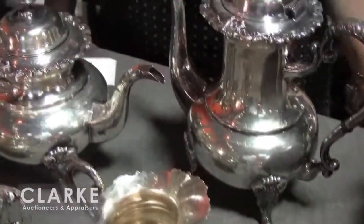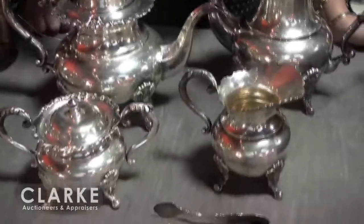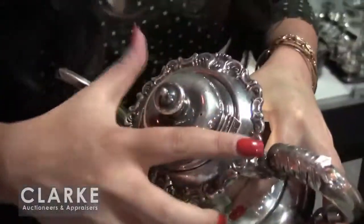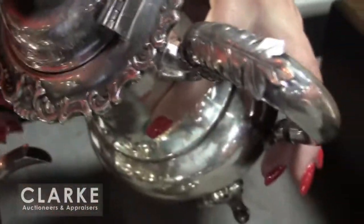Next is the 5-piece Miata tea set. Teapot, coffee pot, sugar creamer, and sugar tongs. A really beautiful lot here, and if you wanted to take a look at the nice leaf design to this piece, they are all marked $9.50.